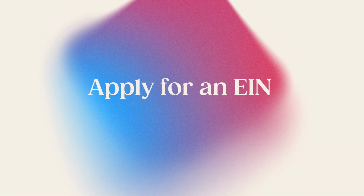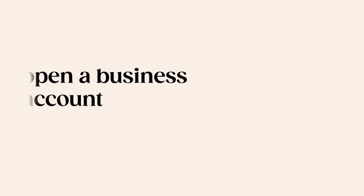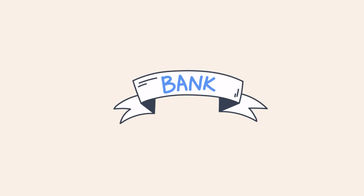Apply for an EIN. Your employer identification number is like a social security number specifically for your business. It's a 9-digit number assigned by the IRS to identify taxpayers who are required to file business tax returns. You should consider getting an EIN from the IRS if you want to open a business bank account, apply for a business loan, and pay your business income taxes. EINs are free, and you can get one from the IRS either online or by mail.